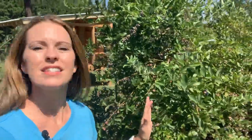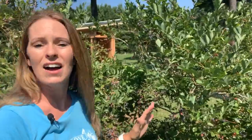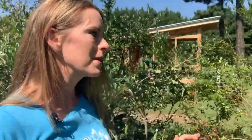First, the blueberries. July is when my blueberries are really getting to be where they can be harvested. You can see them behind me on the bushes, but the truth is, I've already harvested gallons and gallons of blueberries. I just can't keep up with them. I have people helping me with them.